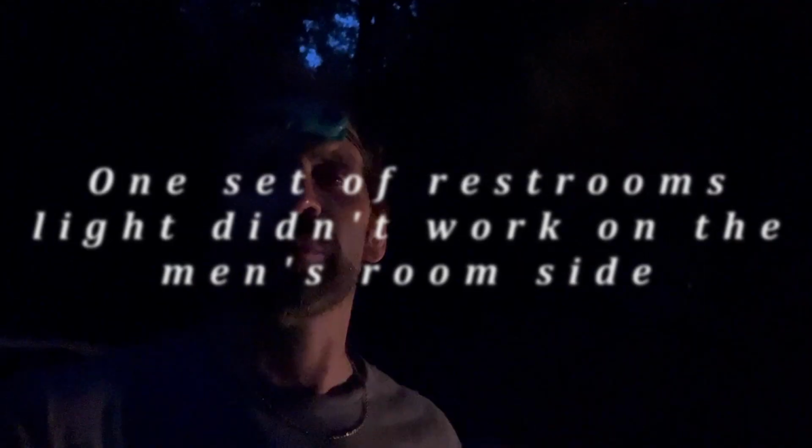Got a tiki torch lit. Got a thermos on top of the box there. Let's see if I can point it out. That one right there. That's a can of root beer. Anyway, we're gonna run up to the restroom in the car, and then when we come back, we'll set up the inside of the tent.